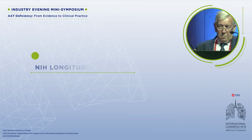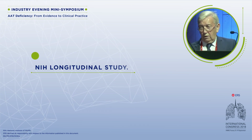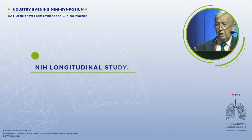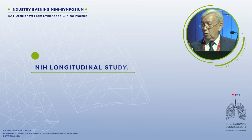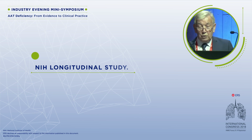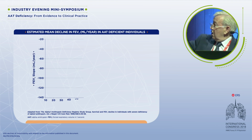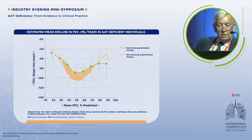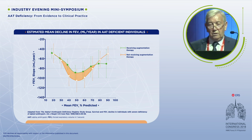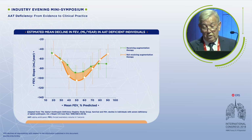So with that as a background, the NIH set up a longitudinal study looking at lung function in individuals with alpha-1 antitrypsin deficiency, in which they looked initially at what the effect of augmentation or boosting the alpha-1 levels actually had on the decline of FEV1. And so this is the data across mean FEV1 % predicted for individuals, looking at the rate of decline on the vertical axis here, depending on whether they were on a treatment or not on treatment.